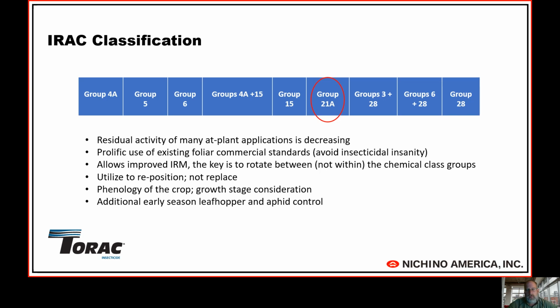What's happening is that with the neonics being used up front or at plant, the residual activity is being reported as decreasing over time. These have been used because of their ease of use, and what once gave you residual control clear till July 4th is now being reported as sometimes losing efficacy towards the middle of June. That creates an opportunity for more foliar insecticides to be used. From the grower standpoint, unfortunately, they have to make more applications in order to get the control they once did.